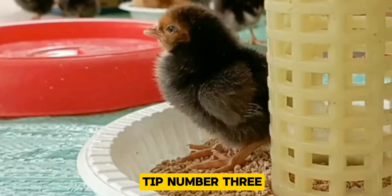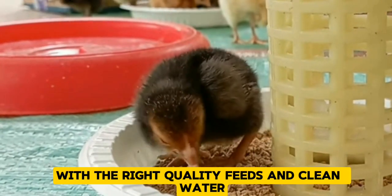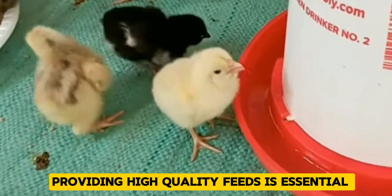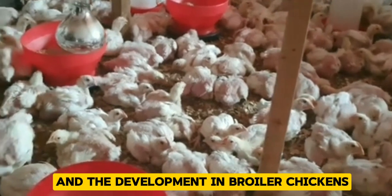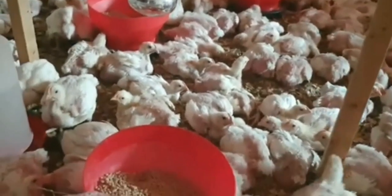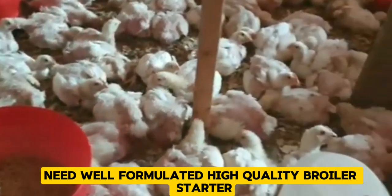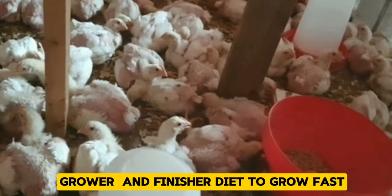Tip number 3, provide them with the right quality feeds and clean water. Providing high quality feeds is essential for promoting healthy growth and development in broiler chickens. Broilers need well formulated, high quality broiler starter, grower and finisher diets to grow fast.